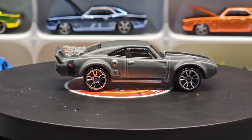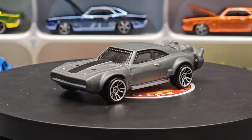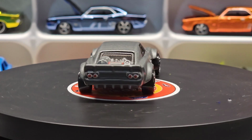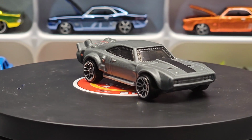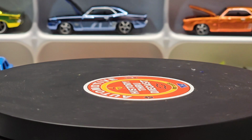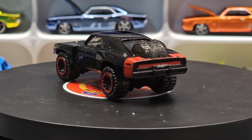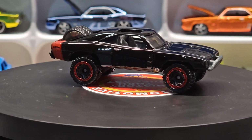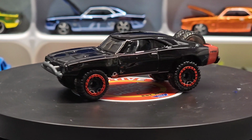So here's the ice charger. This is the one that they built to go across the ice bed, ice lake. Again, it's finished. Detailing in that motor or rocket pack in the back. Very finished car. And then here's the off-road charger. Really sharp looking. I have a couple of them, and again, they're the same car. They're exactly the same. I have this one, and then I have one with real riders on it.